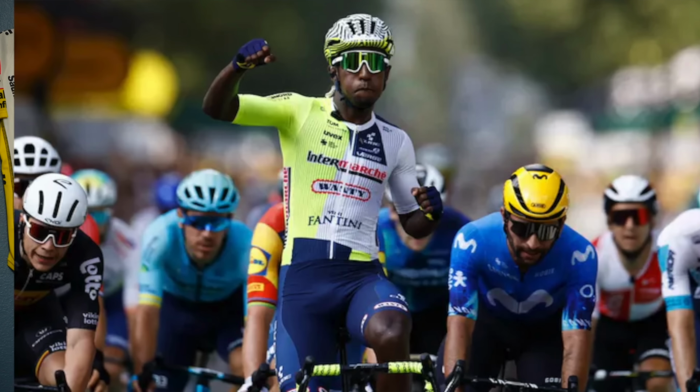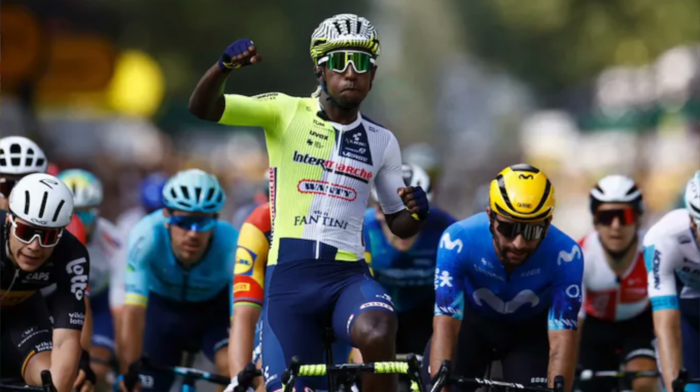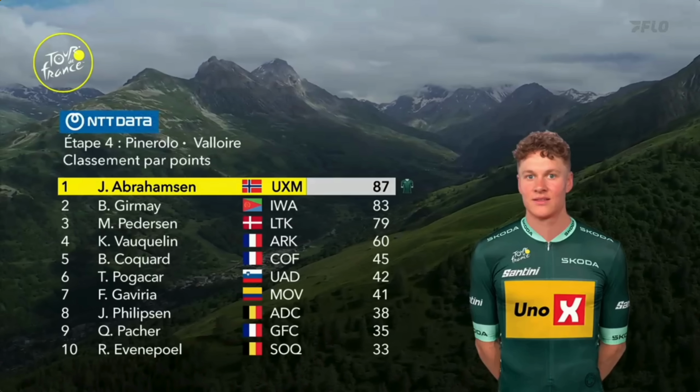We got something else happening on today's stage 5 too, because Biniam Girmay, who won stage 3, has a shot at taking the lead in the green jersey and wearing it for tomorrow's stage 6. But he's got a little bit of a dilemma because he has Mads Pedersen just a few points behind him.